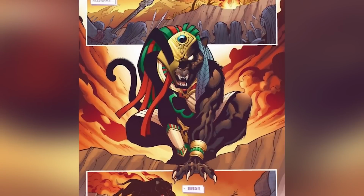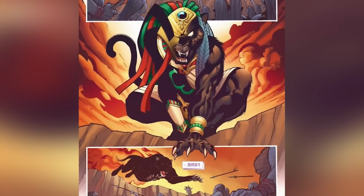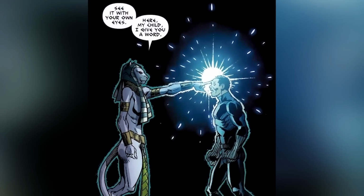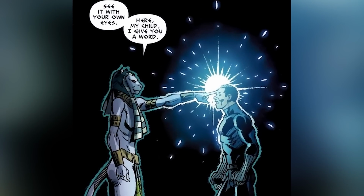Bast is the child of Atum, but claims to have started as a human who ascended to divinity through the power of worship. Bast is known for being a cat god or goddess, depending on their form at the time, and is also known for being connected to the underworld, specifically Necropolis, at one point taking T'Challa, aka Black Panther, for their king.